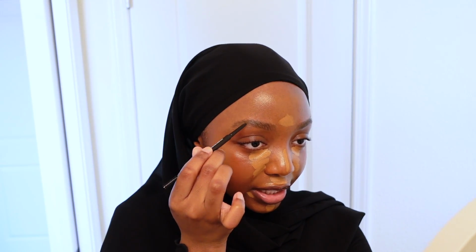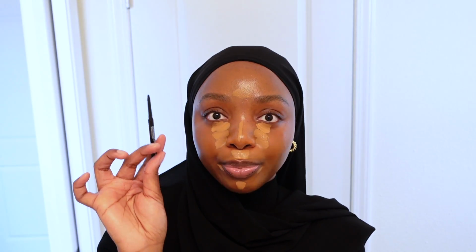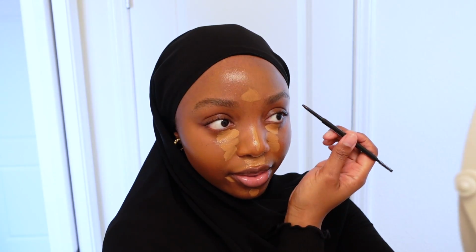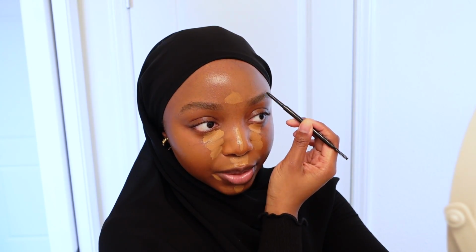Now that my brows are basically done, I'm gonna go in with my Brow Down by Mented Cosmetics and fill in any gaps that are still present. I'm also gonna use this brow pencil to add some precision. I normally don't like concealing under my brows, I just think it doesn't suit me. I think these two products worked phenomenal together though.